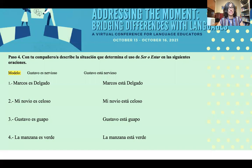Con tu compañero, describe la situación que determina el uso de ser o estar en las siguientes oraciones. Gustavo es nervioso, Gustavo está nervioso. Marcos es delgado, Marcos está delgado. Mi novio es celoso, mi novio está celoso. They talk with their partner and explain, okay, I have delgado here, which means thin, but I have es and I have está, and they have to explain in English what that means and why we're using está here and why we're using es in the other sentence.